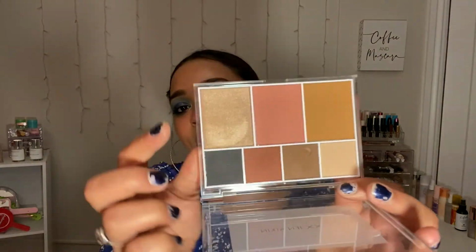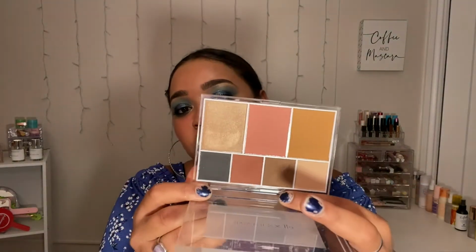And then last but certainly least, I'm gonna get rid of the e.l.f. x Gen Atkin Let's Elfin Do This palette. I don't know why I bought it. I shouldn't have bought it, and now I have to do the horrible thing of getting rid of it. I hardly used it, only really the highlighter, and I jabbed that shade, which is horrible, but I just don't need it, and so why keep it? Why force myself? So yes.